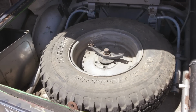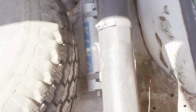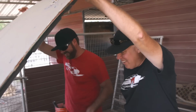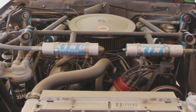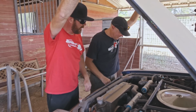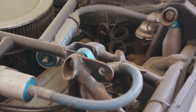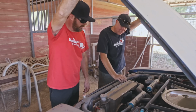Oh, we have a spare tire. This is too nice for us. Trans cooler, oil cooler. The shocks cost more than my first car. Oh yeah, look at that. This thing is fully caged up. And the welds are just crappy enough to be Roadkill. It has four shocks up front. That means we can jump it four times higher than a stock car. Oh, look at the aluminum radiator.